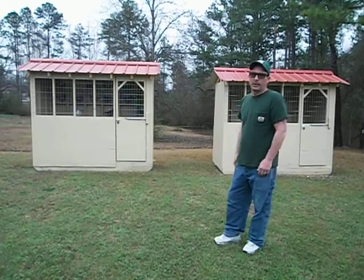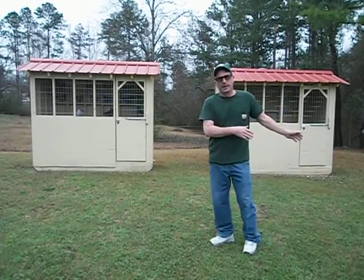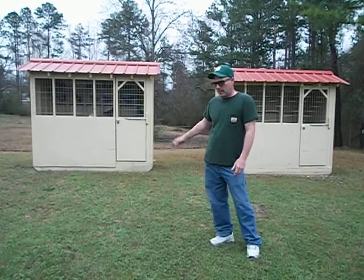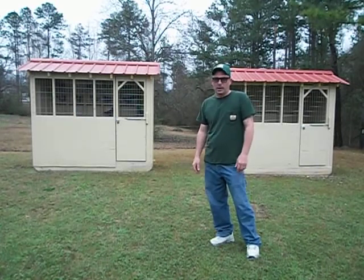About every 12 or 13 days I'll be cleaning the building out and putting them in, and that should allow each week's incoming birds to have a perfectly clean loft to come in and go through our quarantine process.